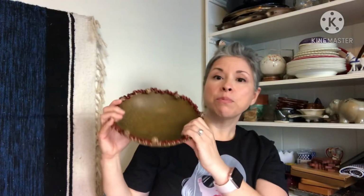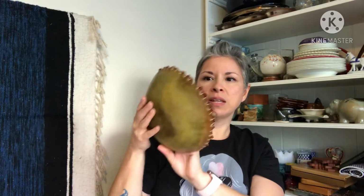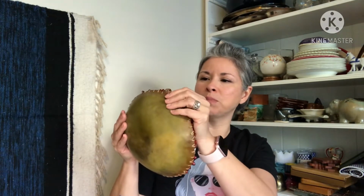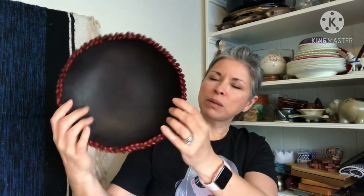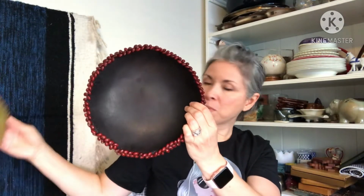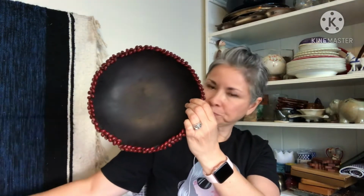So the way that I would put this on the wall is to get one of those adhesive stickers that goes on the back, and it's got a little hook to it. You could attach it directly here and then be able to hook it onto the wall. I wouldn't pierce the leather. I just don't think that would be very good, but there's that one. And then the other one I was showing you is actually a suede. So you can see the suede in the back. And it's black with the same color beads as the other one.